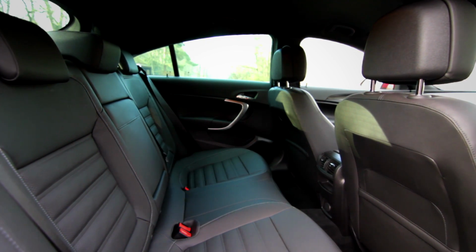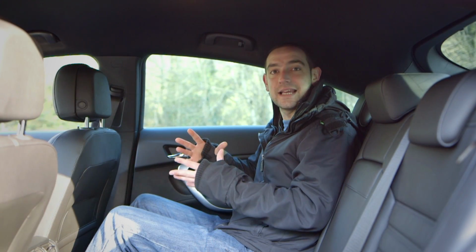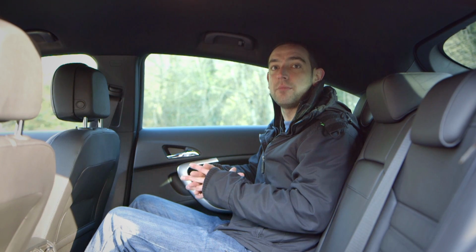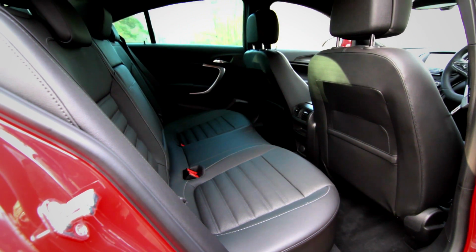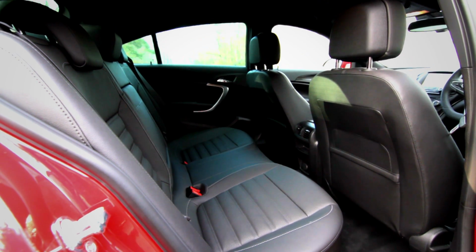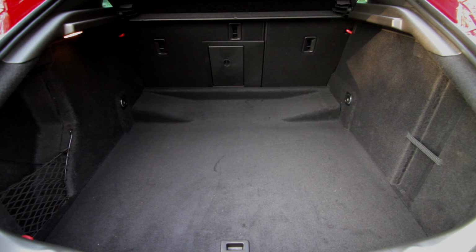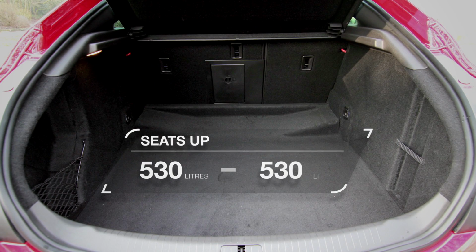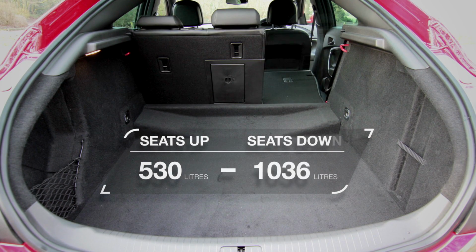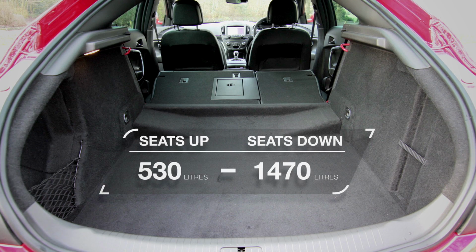Perhaps most crucially for a family car though, the Insignia does a disappointing job on practicality. The rear seats aren't particularly generous either for headroom or for legroom, and although the boot is big, you'll find inconvenient ridges in the floor and a massive load lip to haul heavy items over. Rivals like the Ford Mondeo and Volkswagen Passat are more spacious and more practical.